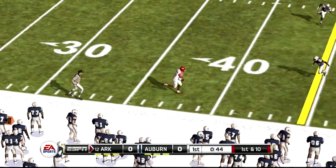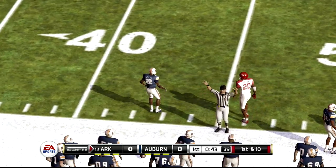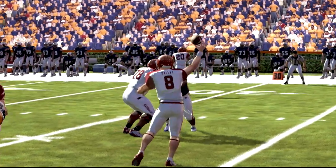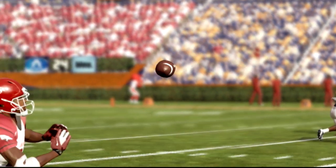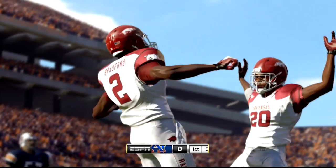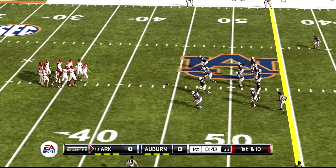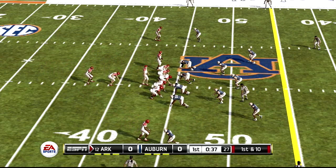Drops back on first down. Got a man, watch out here. He's knocked out of bounds at the 44. That makes it first and 10. First down, 10 to go. Ball on their own 44.